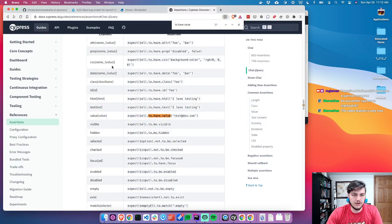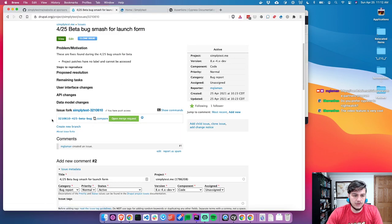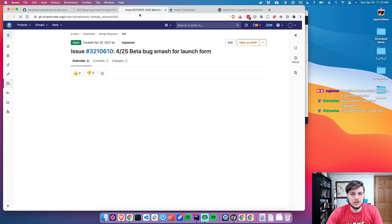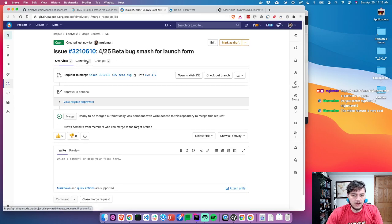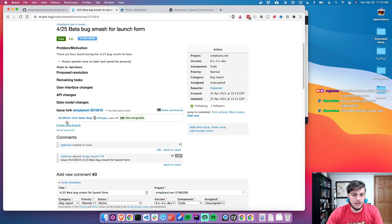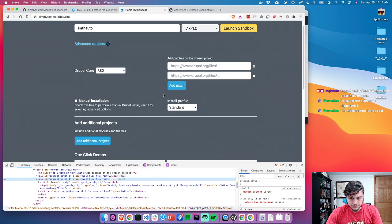So now if I go back to the issue, I didn't open a merge request ahead of time. I'm going to click that. And if I go to the merge request, you'll see that my commit is there and ready to go. And I refresh this page to show that we got a comment. All right, so let's move to the next testing of the form.